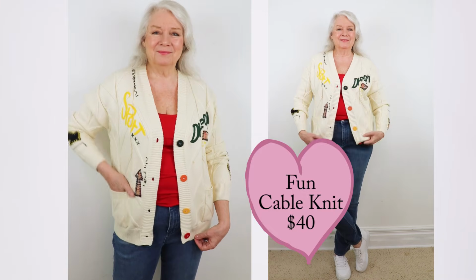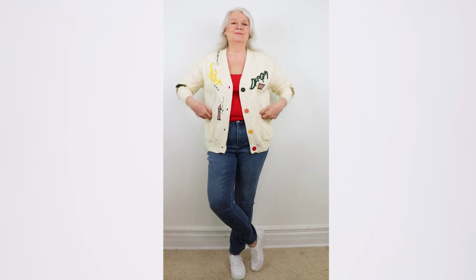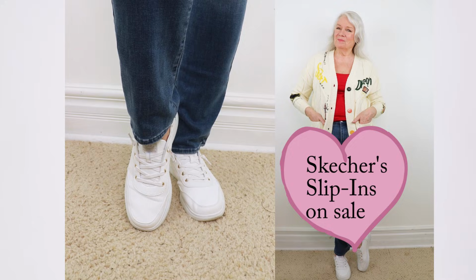I match them with this fun cable knit sweater for around $40 with pockets, and of course my favorite Skechers sneakers that are hands-free slip-ins, and last time I checked, they were on sale too.